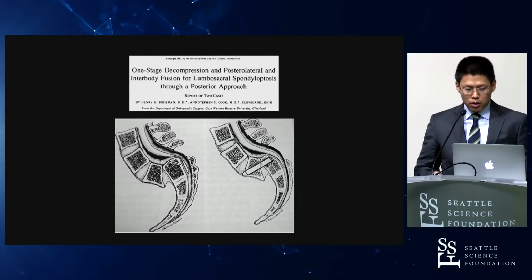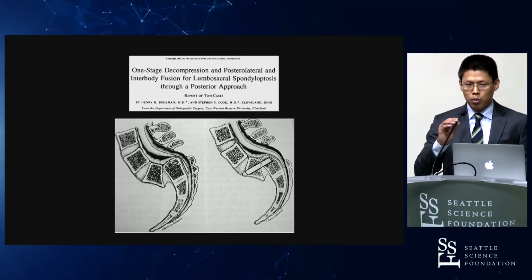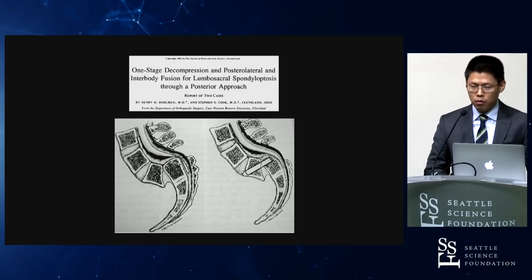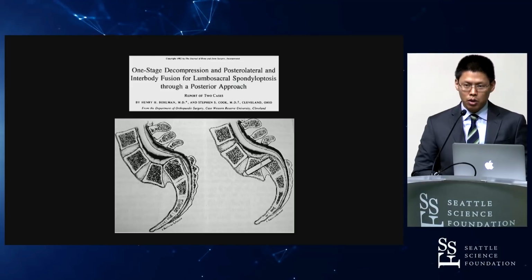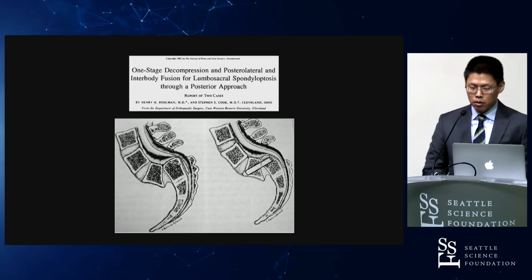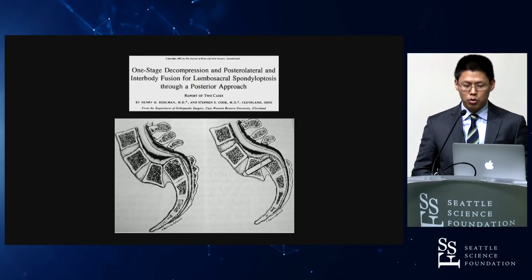So I'll start transitioning into where this has evolved. My approach, and what I've adopted from what I've seen in the literature and in my practice, is based on the studies and the procedures that were initially described by Dr. Bowman. So this is a one-stage decompression and fusion procedure, all posterior-based, where you place a fibular strut graft.